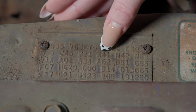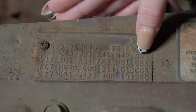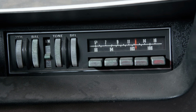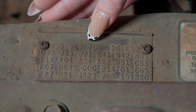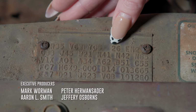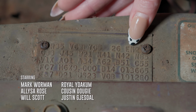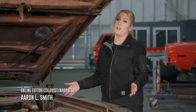M21 means it had drip rail moldings. N41 is dual exhaust. N42 is bright exhaust tips. N85 is tachometer. R35 is an AM/FM radio. V6W is the white longitudinal stripes. Y05 means it was built to USA specifications. 26 means it had a 26-inch radiator. EN2 means that this is the end of the sales code and the end of this week's autopsy report.